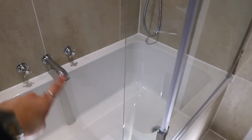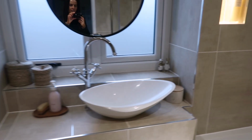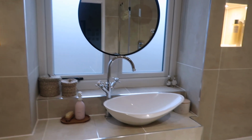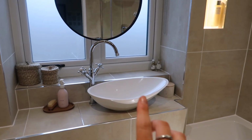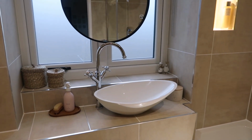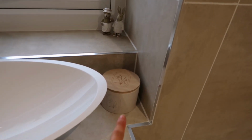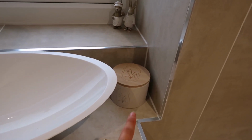So yeah, we decided to go for an L-shaped bath, so it allowed obviously more room to shower in that end. And then my favourite part of this bathroom is definitely the sink. Absolutely love it. It's my favourite feature in here. But yeah, so candle down here, I believe it was from Tesco.